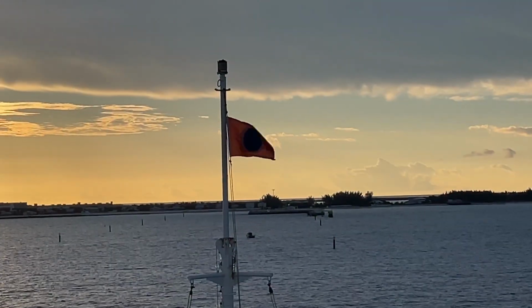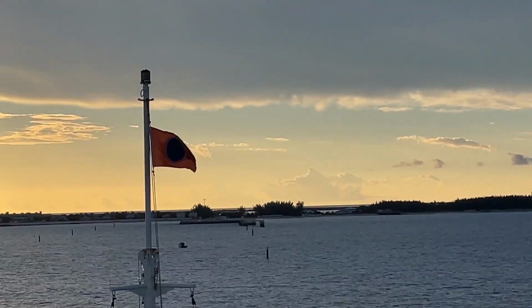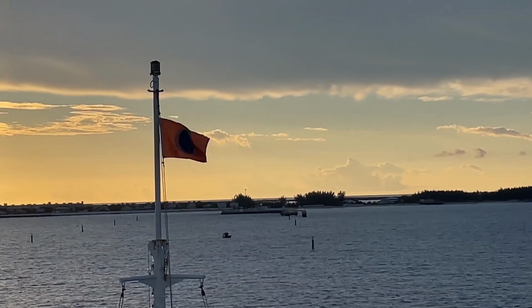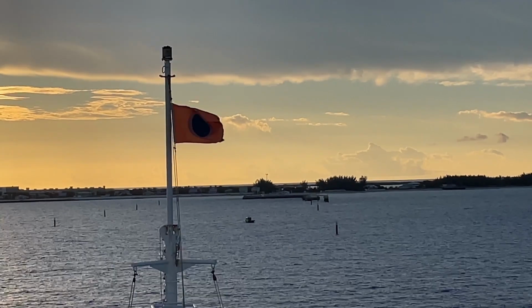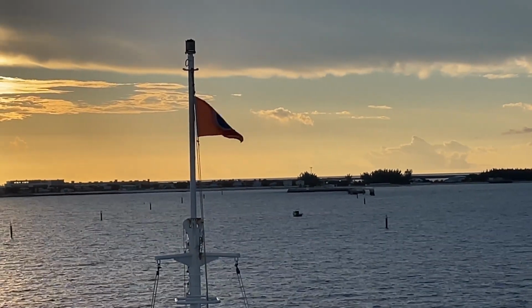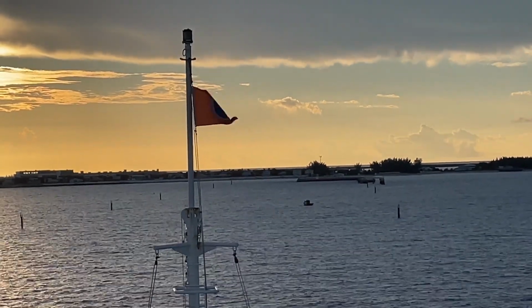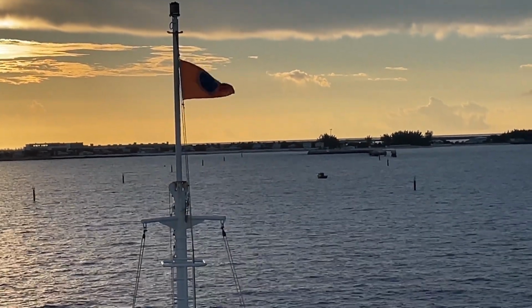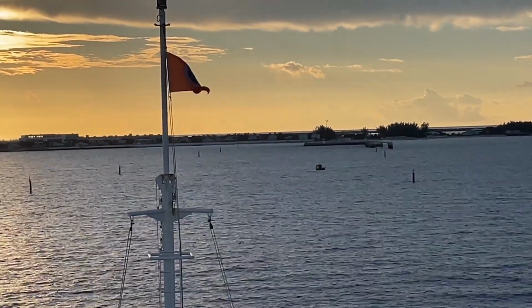Y'all, I think something is happening here. I thought we were gonna pull in to where that pilot boat is, right in between those buoys. But it appears we are turning, and we're going to back in. This will be interesting.